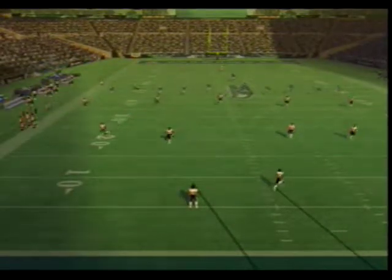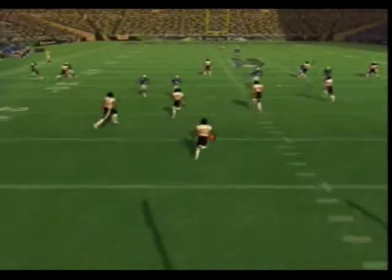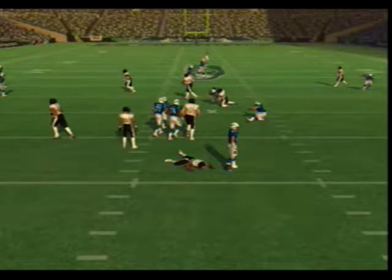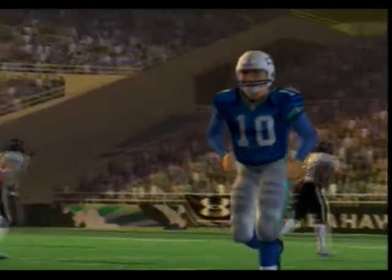Should have a return from the 6-yard line. They need one quick score and then some more.